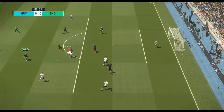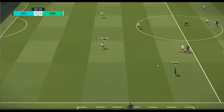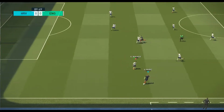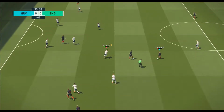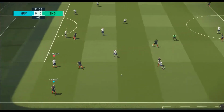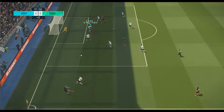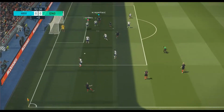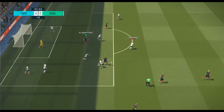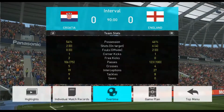Kane. Modric. He's left his man. Keeper has beaten it away. Lofted into the middle. Lingard. So nothing between them in 90 minutes, and we are in for extra time.